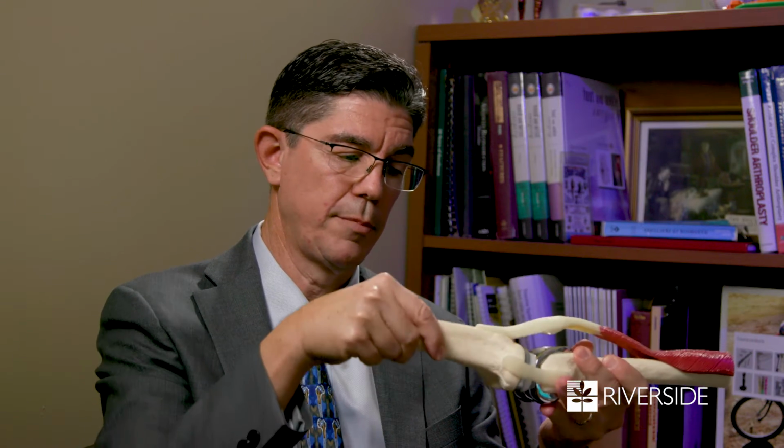We also try to improve the extension, which is this motion to make it straighter, and also the flexion. It's important to know also that over time, as the arthritis gets worse, you tend to lose extension and flexion. And that's one of the things that I always tell our patients: keep an eye on your flexion and your extension, because the more flexion and extension that you lose before surgery, the harder it is to get it afterwards. So a total knee replacement surgery is a fairly big surgery.